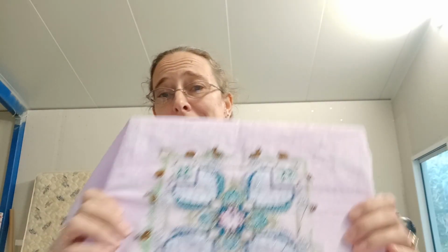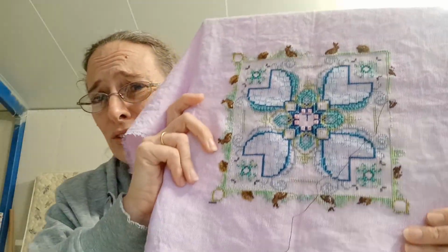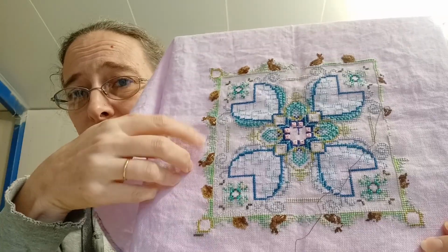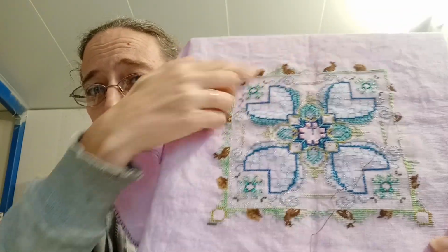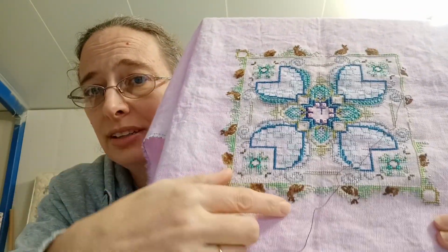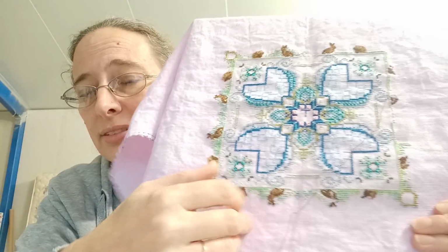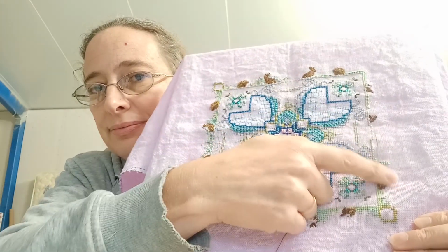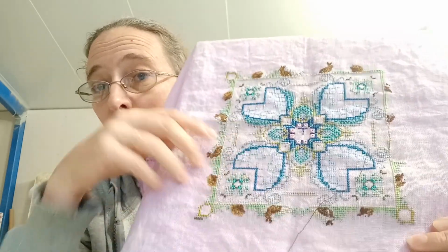So I've been working on, guess what? More critters. I've now got all the critters on that side and the top. They're all done. These two on the bottom are done. These two are quite close. And I think I've only got one that has no stitches in it yet.